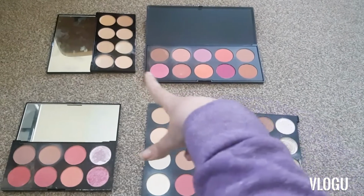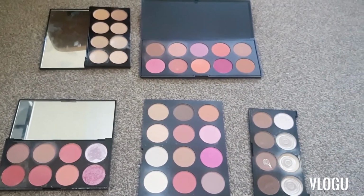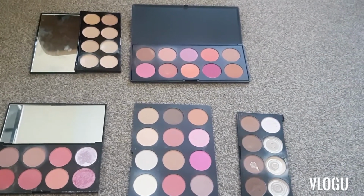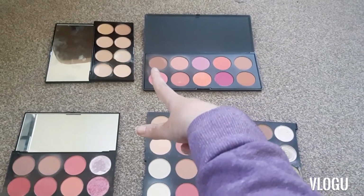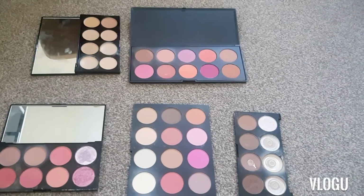Up here we have our BH Cosmetics, that's the 10 palette. So you've got your peach blushes, you've got your very deep brown over there, which is a contour, and you've got different variations of blush depending on the skin tone of the person you're working with.